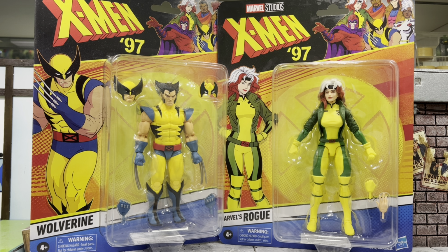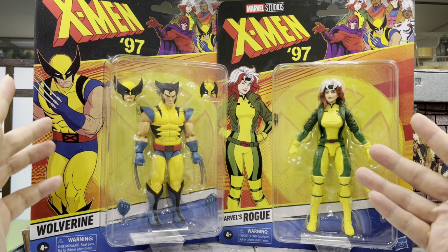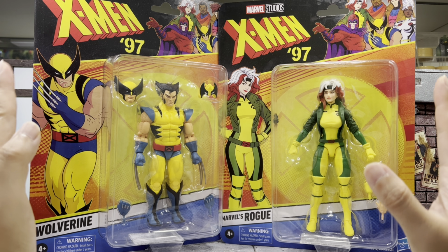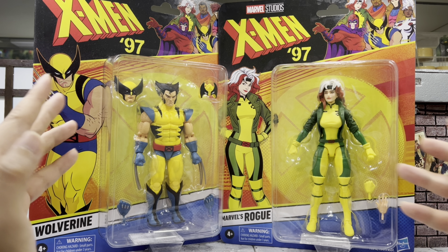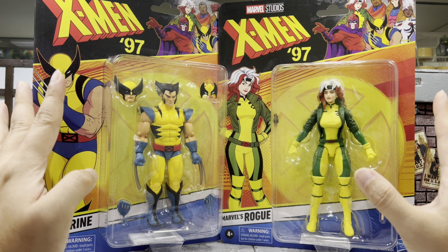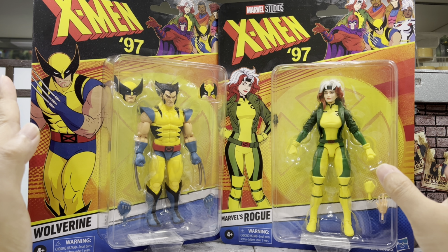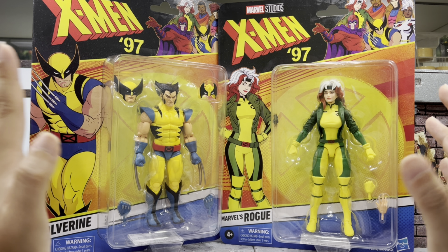This is DCSU81 and yes, today we are going to do a review for these two, the Marvel Legends X-Men 97 Wolverine as well as Rogue. Yes, just like what I said earlier, I actually got the contradicting feeling when I saw both of them staring at me at the Toys R Us, and worst thing of all, they are the last ones there. And I'm afraid that I'm going to regret it, but don't get me wrong, they both look great. I'm just afraid that I might regret it.